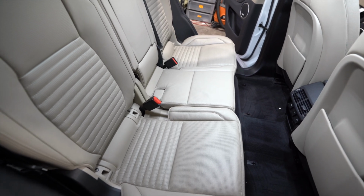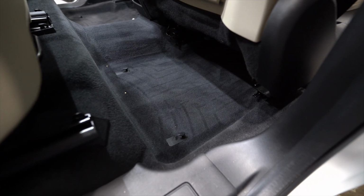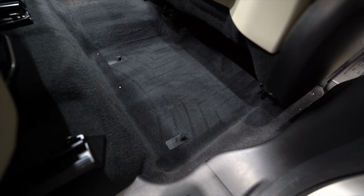Today we are working on a 2020 Land Rover Discovery. This customer is bringing in their vehicle for a smoke odor removal. Now on the interior, it's actually not that dirty looking. You wouldn't look at it and be like, whoa, that's dirty. But as soon as you open the door, the odor hits you in the face. It has a very potent smoke odor to it.